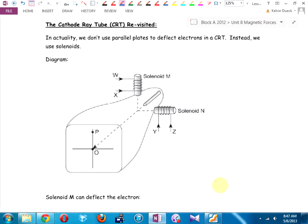Now, this solenoid here, solenoid M, this vertical solenoid, it can create a magnetic field right here. And what I'd like to figure out is what direction. So we're going to use our right-hand solenoid rule. What was our right-hand solenoid rule?